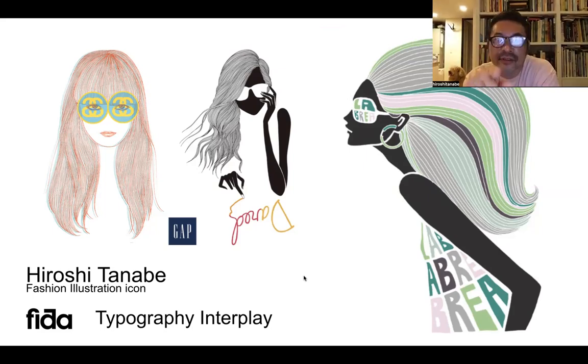And Gap is also t-shirts. The light one is for a Japanese company, Lavrea, and that's for t-shirts too. But also, Escada liked those Lavrea drawings, so they wanted to use them for the perfume package. They use the same package, but change the eyes, the clothes, and the logo to Escada's.